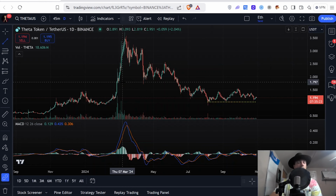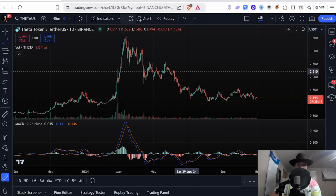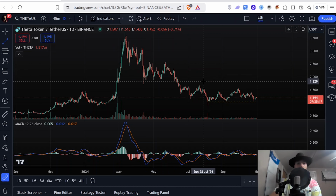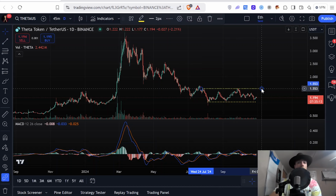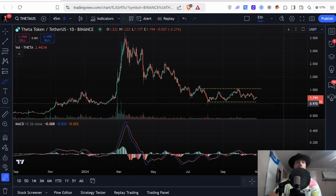Alright, so Theta on the daily candlesticks, and the first thing I want to point out to you guys today is this horizontal channel on Theta. As you can see, Theta has been moving sideways inside of this horizontal channel, and basically what we want to see here is a bullish break of this channel. I do think we will see this very soon.